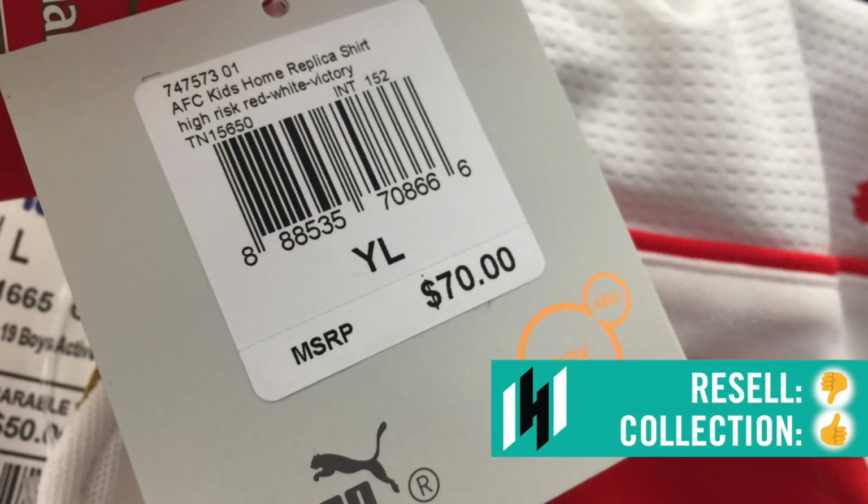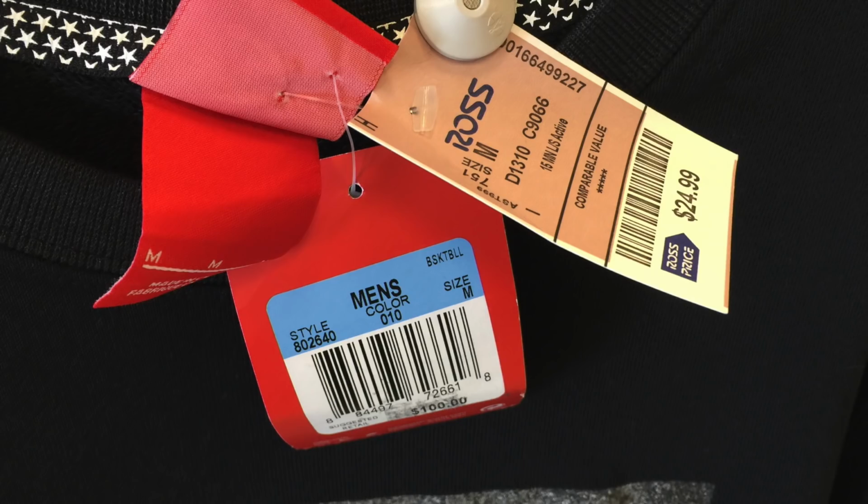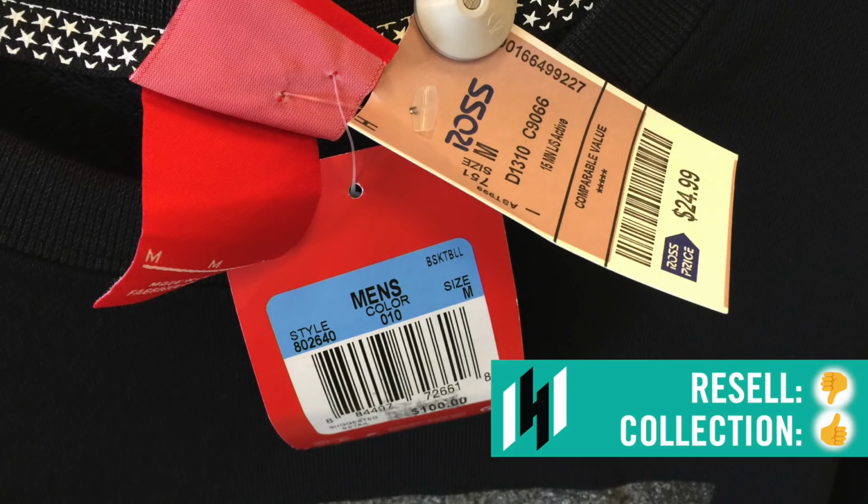I left it behind. Here's a pretty cool find for the collection. Not really that great to resell. $100 retail on this Nike Air 1992 long sleeve, kind of like a sweatshirt. Like I said, $100 retail, $24.99 at Ross. And people are selling it right now for pretty cheap, like $35 on eBay. So also passed on this one.